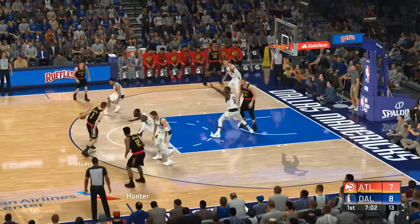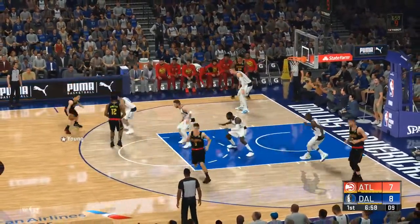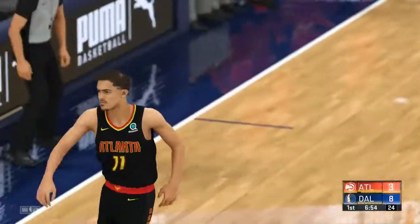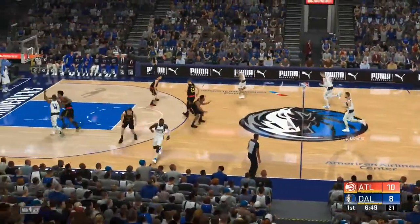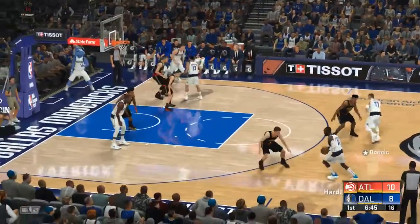Here's Herter. The kick out to Young. There's the 3. Sinks the triple. He's got 5. And the effortless shooting motion. Young's three-point jumper is just poetry in motion and has it on automatic.